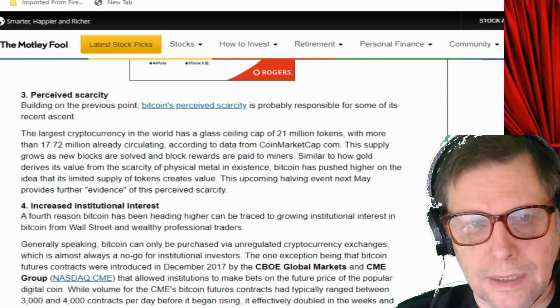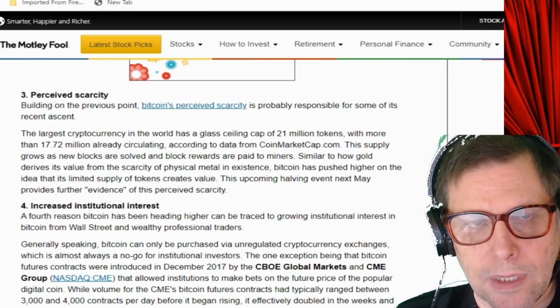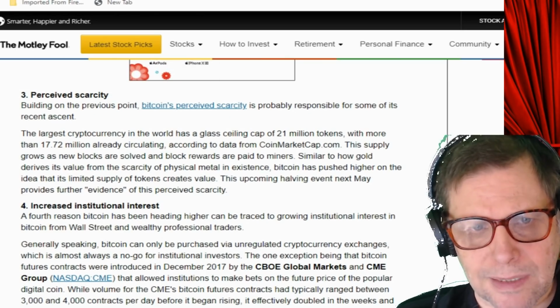Perceived scarcity. You know, it's not perceived scarcity. It is real scarcity. There is a real scarcity of Bitcoins, and it's going to get much worse when they cut the mining supply. But let's read what it says here.